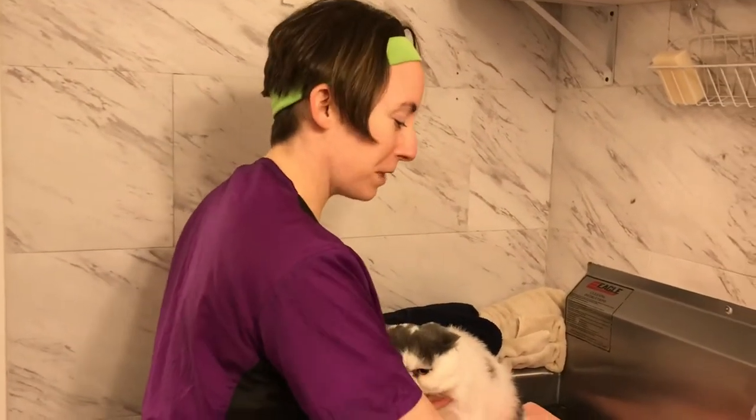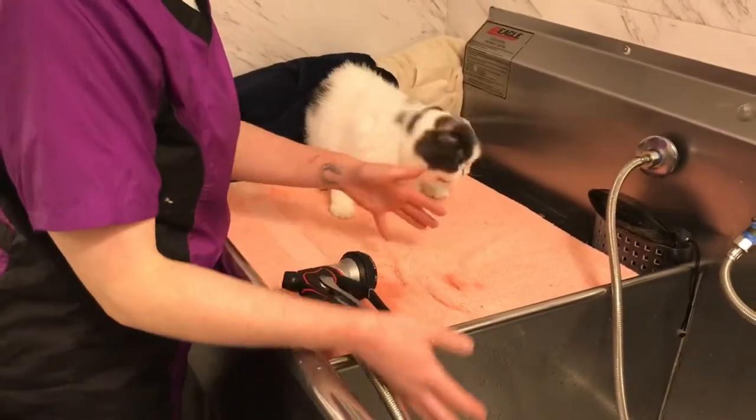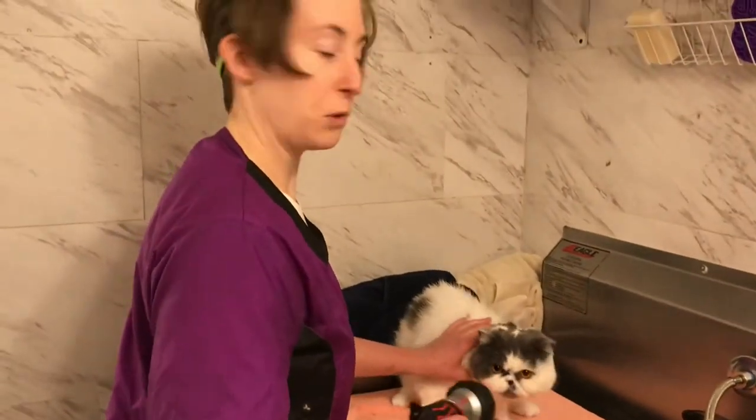And now it's time for our bath. As you can see, I have a raised platform with a towel on it. We don't dunk cats into a tub of water. We use more of a shower. Sorry, Marion. It's more like a shower than a bath.